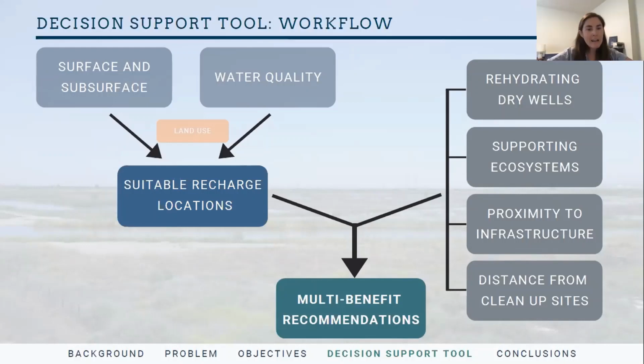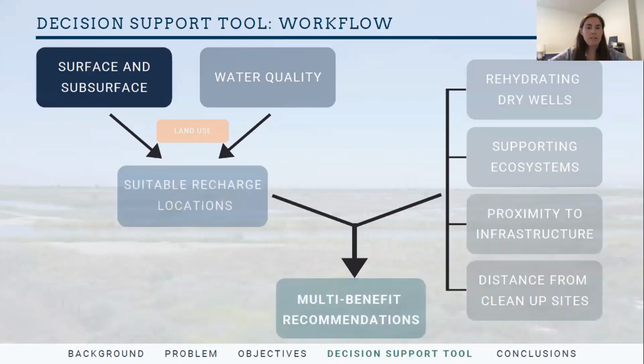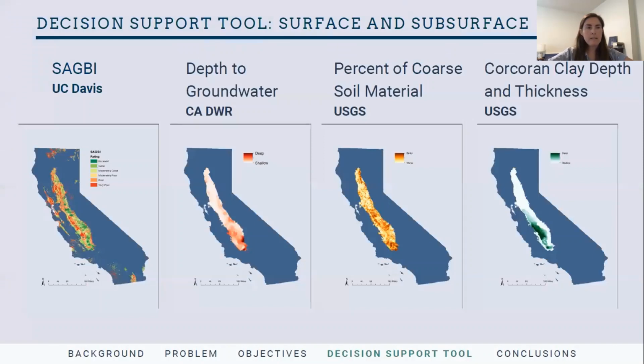Thanks, Jenny. I'm going to begin by explaining the surface and subsurface tool component. We incorporated 4 data layers: SAGB, depth to groundwater, the percent of coarse soil material, and the presence, depth, and thickness of core and clay. SAGB ranks locations on their recharge suitability from excellent to very poor based on a variety of conditions at the surface and down to 6 feet below the ground surface. Our tool considers excellent areas to be most suitable for recharge.